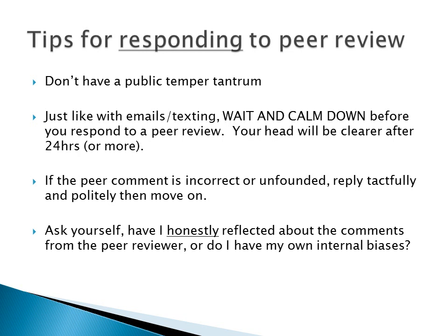Responding to peer review. This is probably the bigger area that we need to get into, where people have more problems. First of all, don't have a public temper tantrum. And that means public, either public in a hallway with your friends venting. If you're upset, that's okay to be upset, but do it in a private setting where patients can't hear it and other healthcare workers can't hear it, because I guarantee you it'll go around.